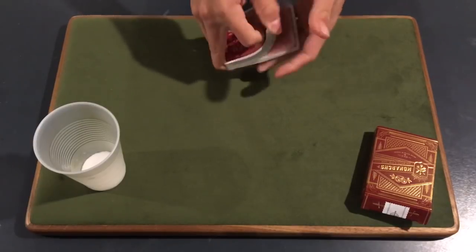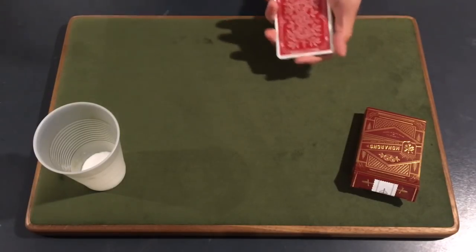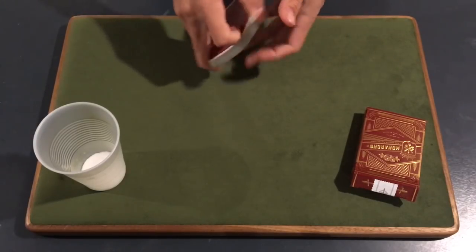So you could start out with a shuffled deck of cards. Now you do want a box, and I will explain why you need a box a little bit later. Just a little extra additive, I guess you could say. It's just something that you could add into the trick. It just makes it flow a little bit better. So anyway, let's get to it.